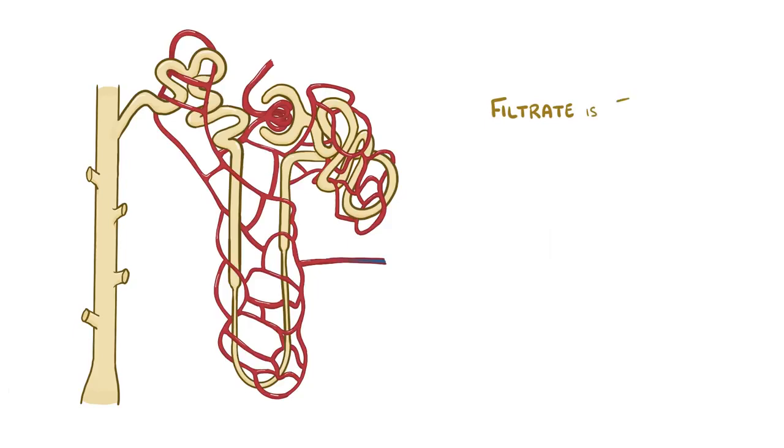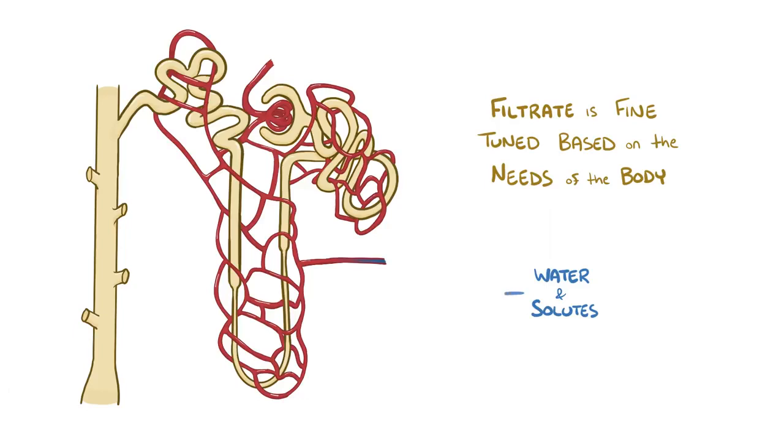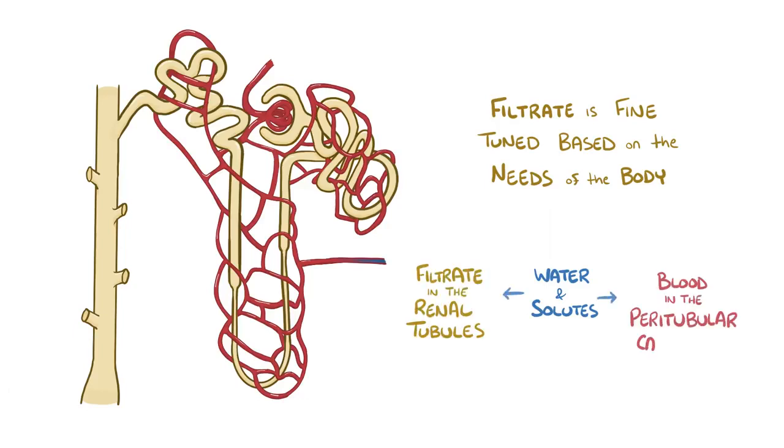Here the filtrate becomes fine-tuned, based on what the body wants to keep versus what it wants to discard, with water and solutes getting passed back and forth between the filtrate in the lumen of the renal tubule and the blood in the paratubular capillaries.